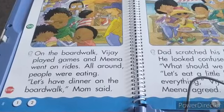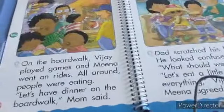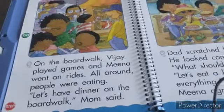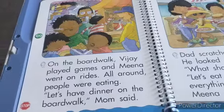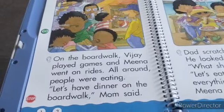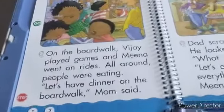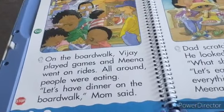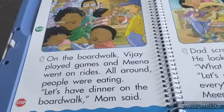Touch the ear on the left page and hear the story. A vacation at the beach is not much fun when it rains. It's hard to go to the beach when it rains, Mom said. Now touch the number one button. Touch a word in the picture and hear the word.